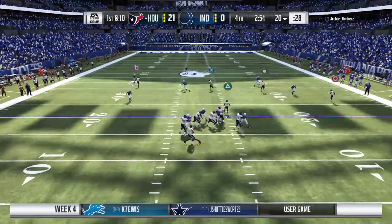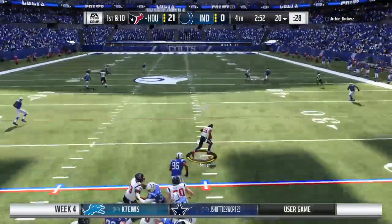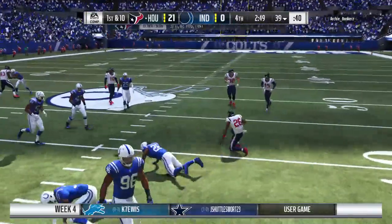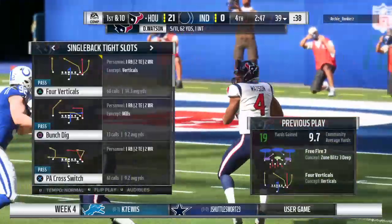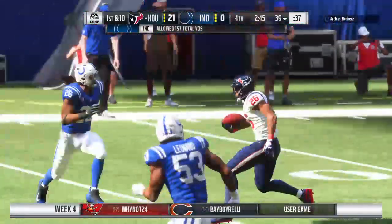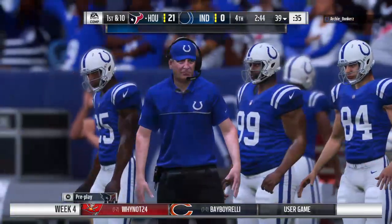Yeah, versatility and showing those hands. Underneath for Miller. And he gets this one just shy of the 40. They'll mark him down at the 39. The drive starting play, a good one. Give him 19.